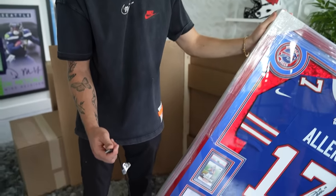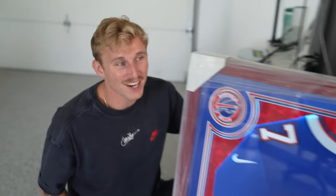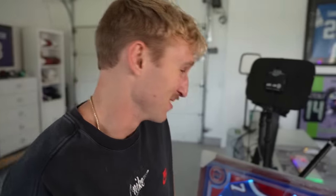My God, it's one of these. Dude, it lights up. Are you kidding me? Wait, let's plug it in. It's so bright in here, you can't hardly see it, but that's unbelievable. Pristine Auction was not lying when they said that was the single coolest thing they've ever had. Well, we started out as strong as humanly possible.